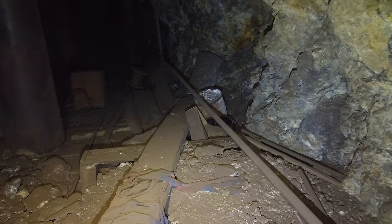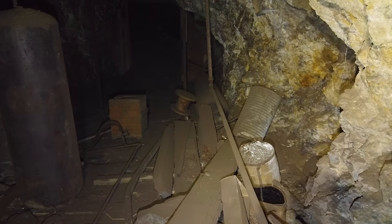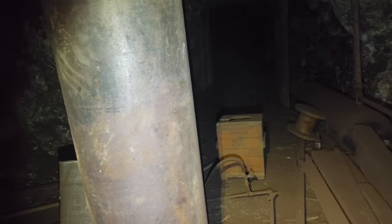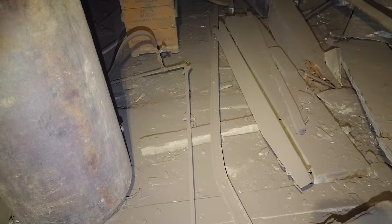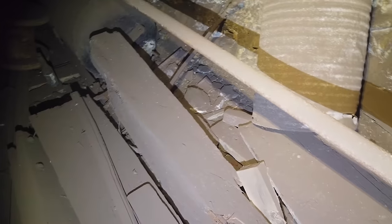Wow, just look at this. Another accumulator. Now I can tell by the dust on the floor that at one time there was a big collapse down in here. What is that? Hold on, I see something off to my right.